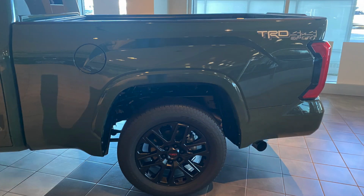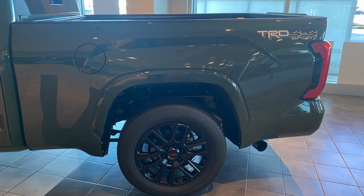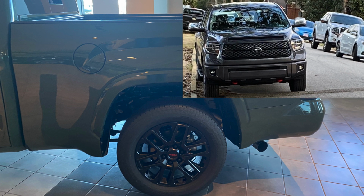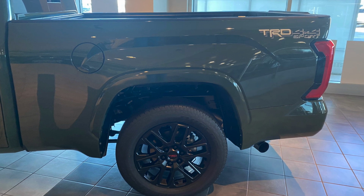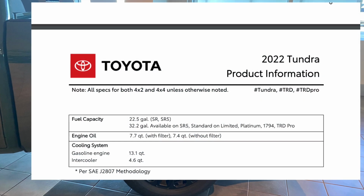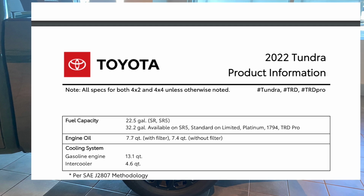The number two reason the payload is compromised has to do with fuel tank capacity. My second generation Tundra has a 38-gallon fuel tank in it. This new third generation comes with a maximum of a 32-gallon gas tank. 6 gallons of gasoline weighs roughly 48 pounds.